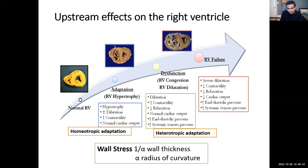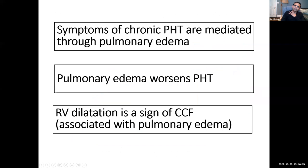So in summary, symptoms of chronic pulmonary hypertension are mediated by pulmonary edema. Pulmonary edema itself will worsen chronic pulmonary hypertension, and right ventricle dilatation is a sign of congestive cardiac failure, which is basically associated with pulmonary edema. Then we have to remember that when we're looking at our echo reports.